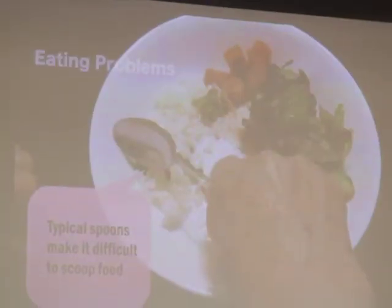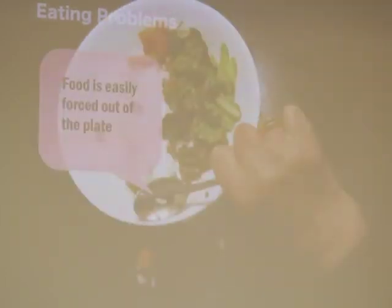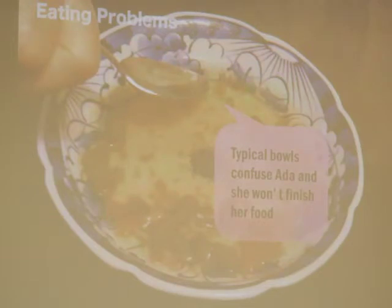And sometimes when they try to scoop the food, the gap between the utensil and the plate may make it hard for them to get anything they want on their plate. And sometimes when they keep scooping the food like this, it's very easy for them to scoop the food out of the plate. And if there is some food left on the bottom of a plate, it's hard for them to finish all the food.